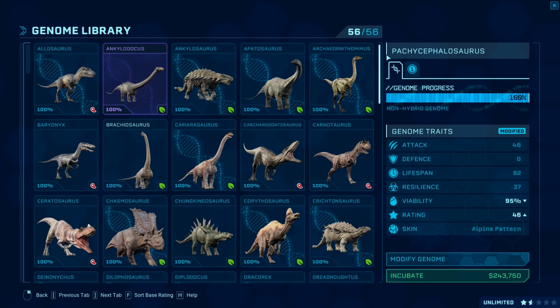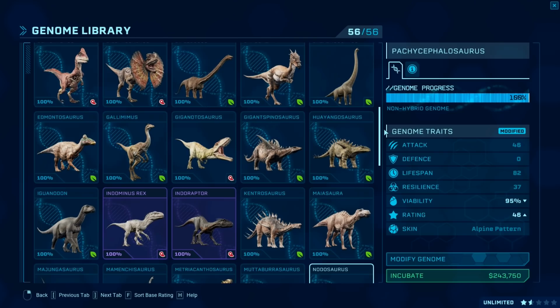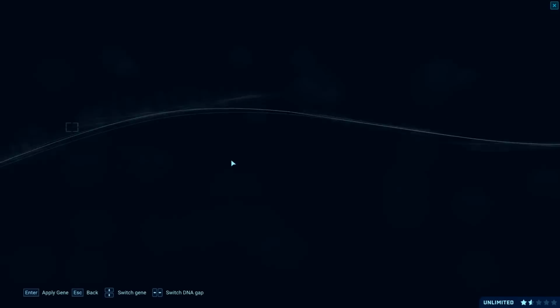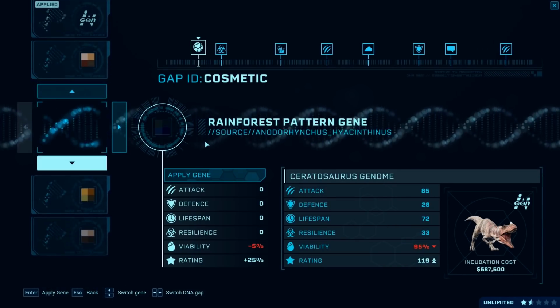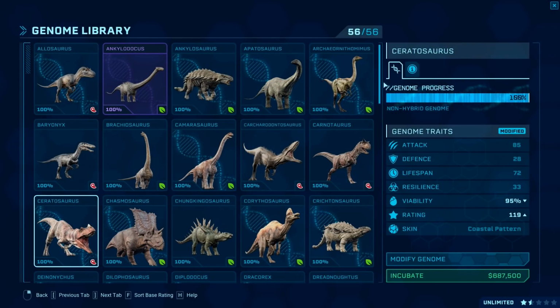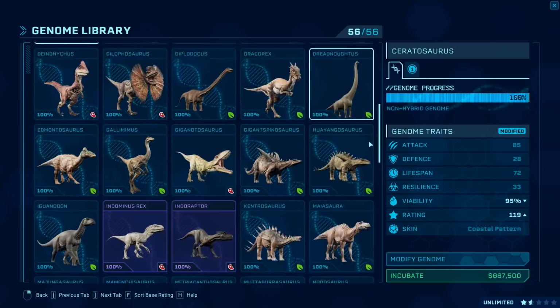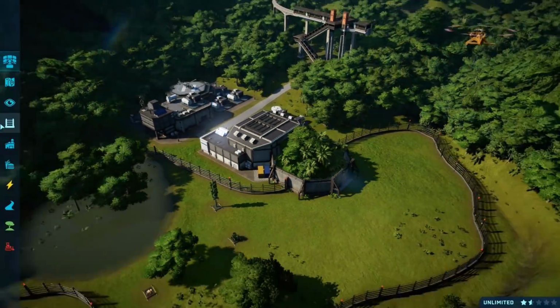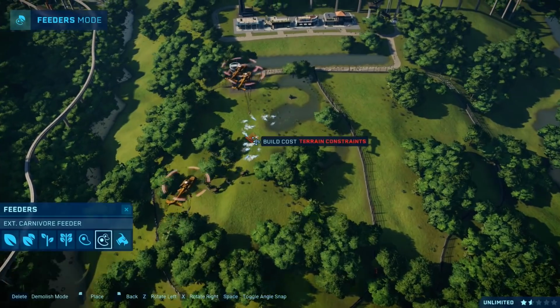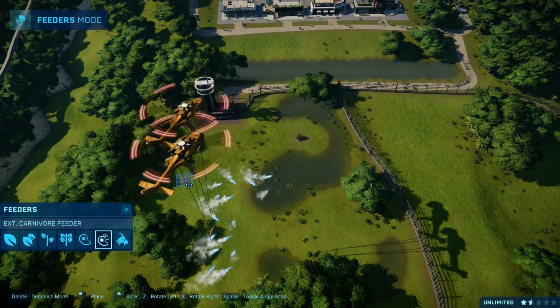So we've got 3 Pentaceratopses, 4 Pachycephalosauruses. I think we need a carnivore, not the most rugged carnivore. Let's get a Ceratosaurus. Specifically because it has the coastal pattern, which I think is a very appropriate pattern. Do I want 2 of them? I think just one lone Ceratosaurus will look pretty cool. And it's got a really good pattern for this kind of environment, so... And we'll put that feeder up here.